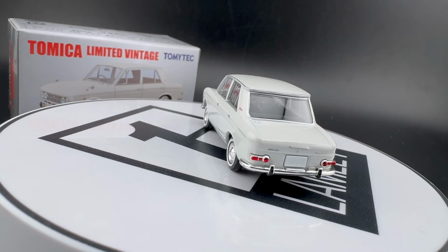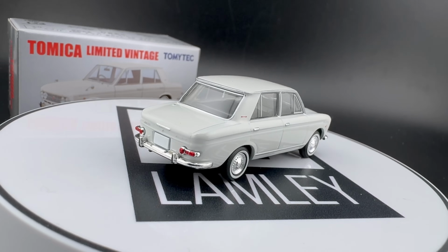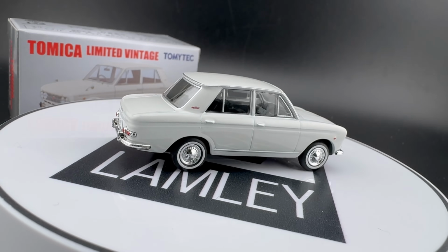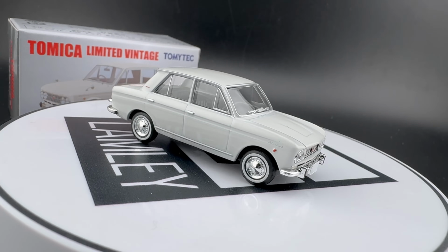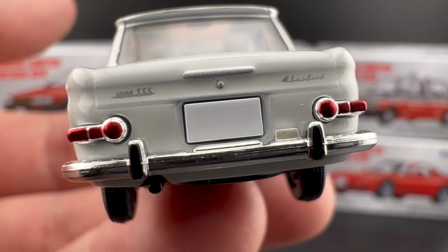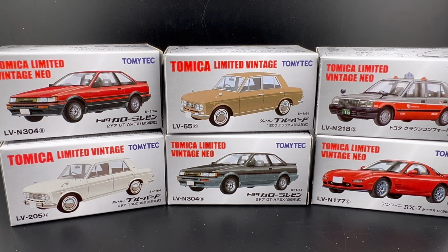Everything is, Hot Wheels will do a Skyline, and if there's some slight changes, they won't change it on their car. They won't do a new casting typically. But you can see how detailed these are. Like tail lights, separate piece, everything else. That's the Datsun.